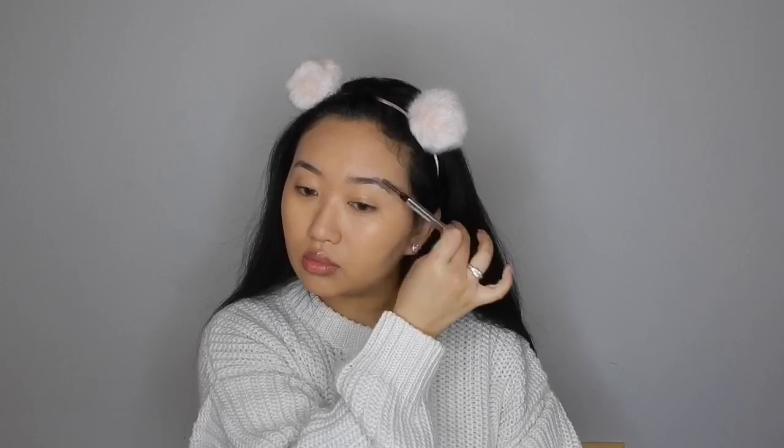While I'm waiting for that, let's just move on to the brows as usual. So with the brows, I actually told him to pick 3 products for brows. So he actually picked Benefit Brow Powder, Benefit Goof Proof Pencil, and the Colourpop Clear Brow Gel. I'm just gonna quickly fill in my brows.